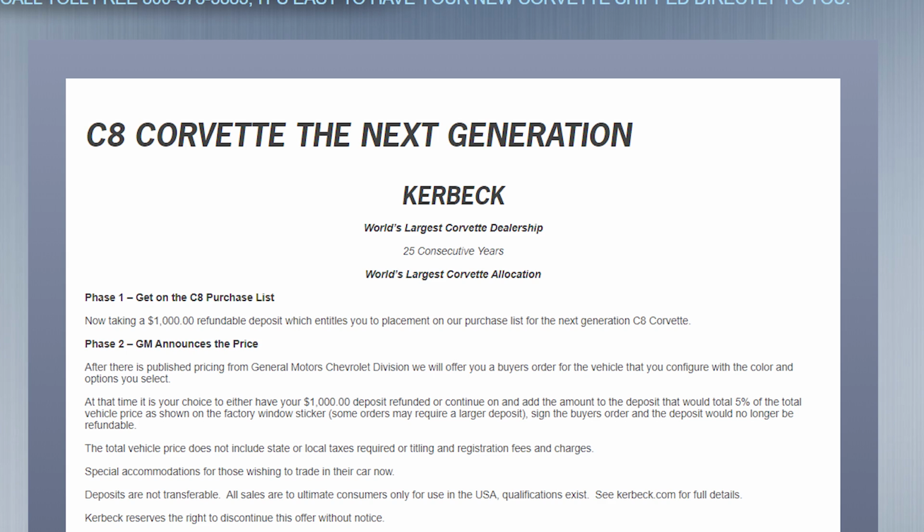Some of the bigger volume dealers out there are making deposits, and some have even been making deposits for years for their specialty buyers. But this all means that effectively the new C8 Corvette will most likely be a 2020 model year Corvette.